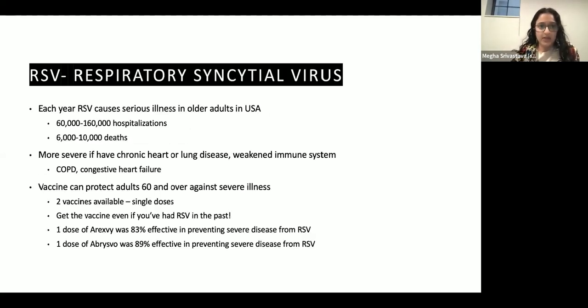Generally, RSV causes 60,000 to 160,000 hospitalizations every year in the US, and it can cause 6,000 to 10,000 deaths. So it's definitely something to be very aware of, especially for older people, and this is why it's approved for people who are 60 and older, as well as for babies. When you're over 60, and especially if you have any heart or lung problems, you have a risk of catching this and having serious disease from it, because as you get older, your immune system does get weaker.